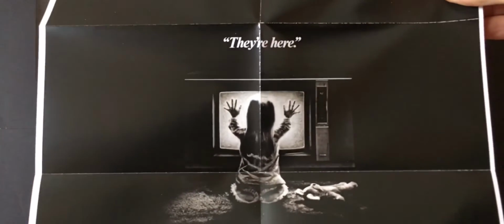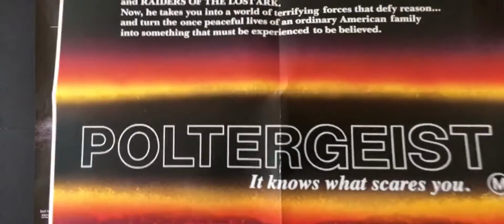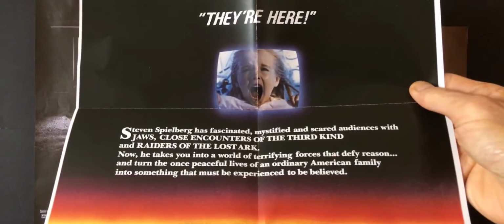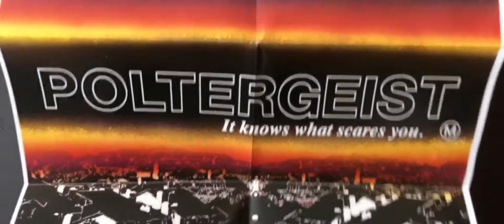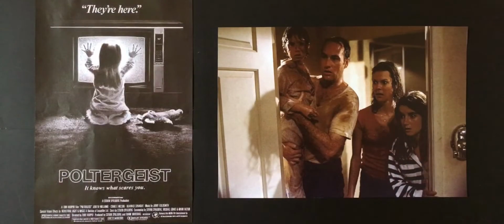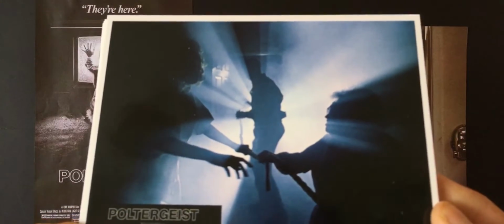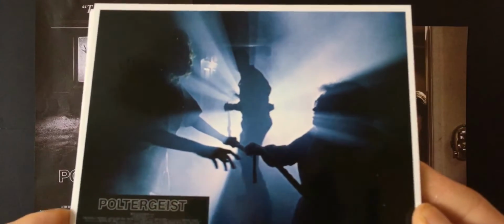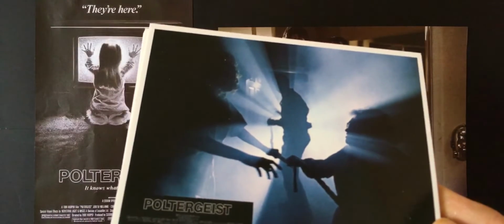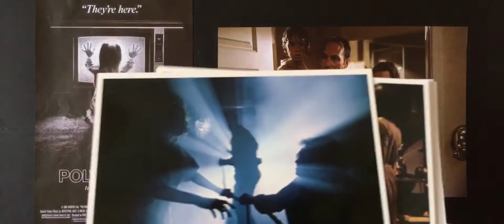And you get the famous poster here, Poltergeist, It Knows What Scares You, 1982 horror classic. And we also get another poster, and the movie actually is a Steven Spielberg production, and we'll get to some info about the movie. It was directed by Tobe Hooper, more known for the Texas Chainsaw Massacre movie, and Eaten Alive and Life Force. And Spielberg actually wanted to direct the movie, but he was unable to, as he was contracted to the E.T. project at the time.